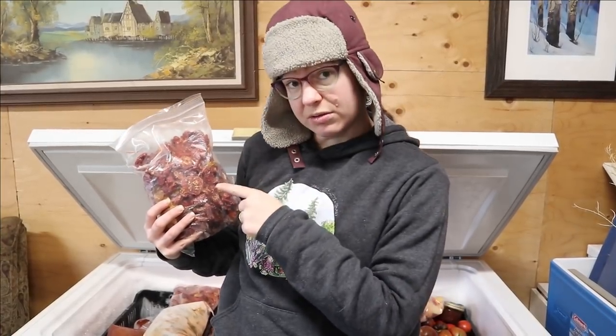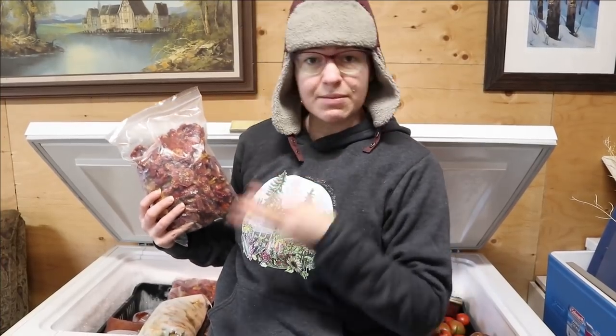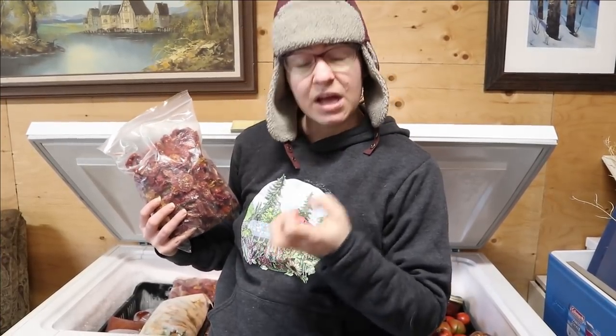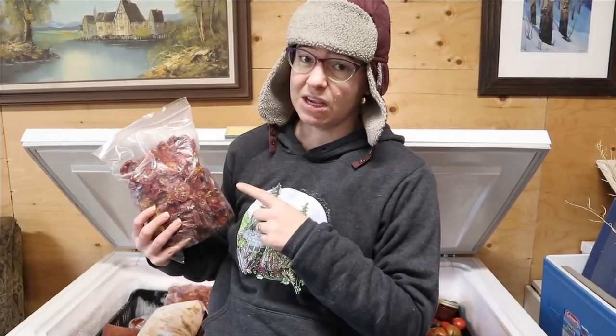And then when I go to use these, I add them into hot water for a couple minutes, strain them out, and then they're soft and pliable like a sun-dried tomato, and with that super rich, deep tomato flavor, they add a huge amount of flavor at this time of year when we don't have those rich summer fresh flavors.